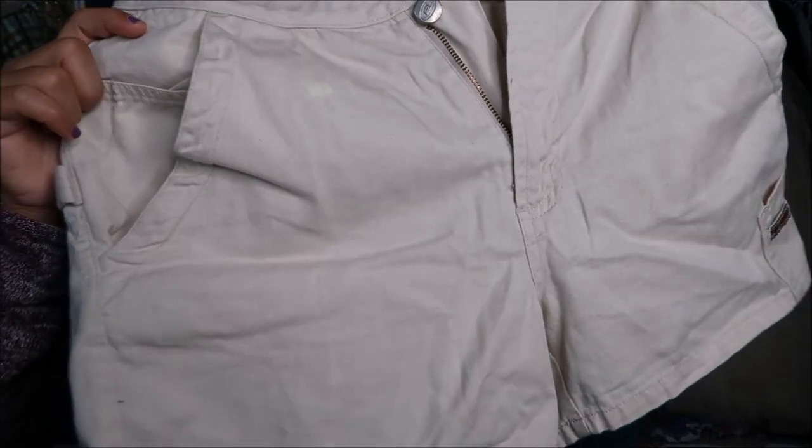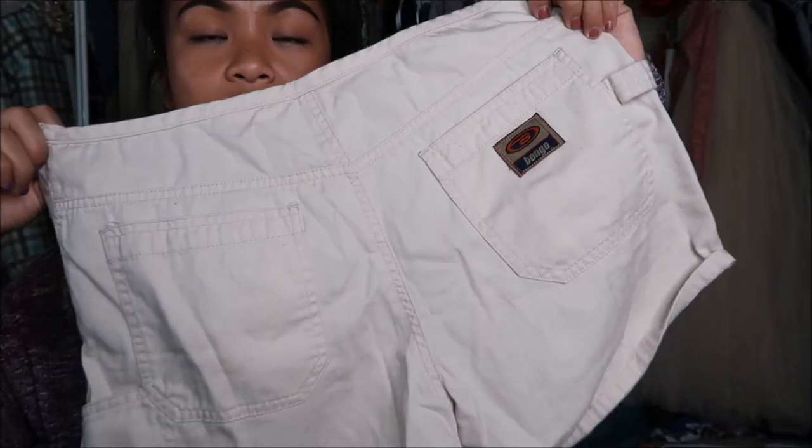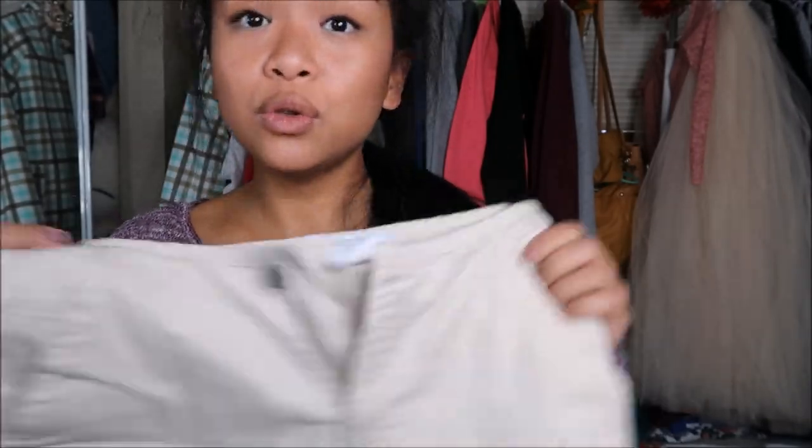The next thing that I have is by Bongo in a size 7. It is these shorts, they're khakis, and the back says Bongo on one of the pockets, and I believe I tried to cuff them just to make them a little bit shorter because they were a little bit too long for my liking.